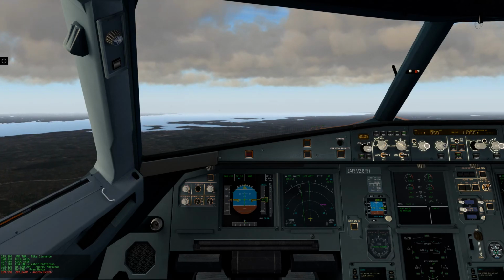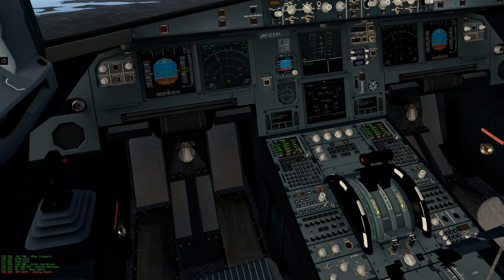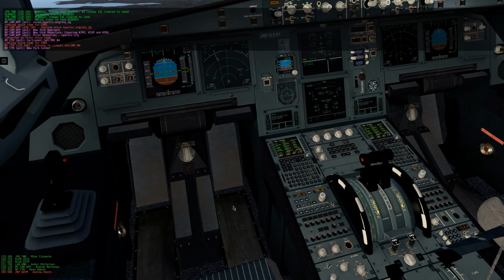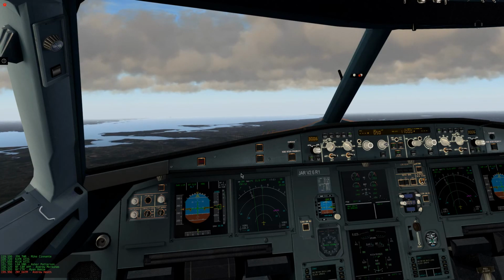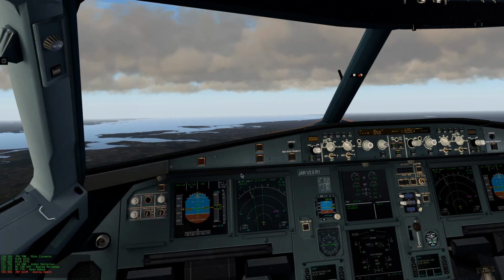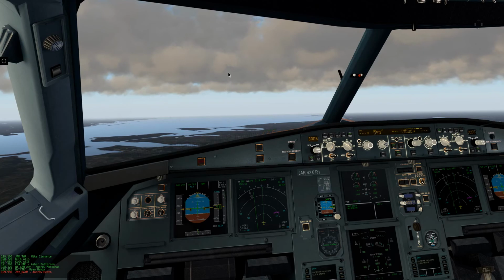21, contact New York Center 125.32 today. Over to Center 125.32, thanks for your help. 125.32. New York Center, good evening, Delta 1321 checking in, passing through 7.3 for 11. Delta 1321, New York Center, climb and maintain 17000. Up to flight level 170. That's 170.